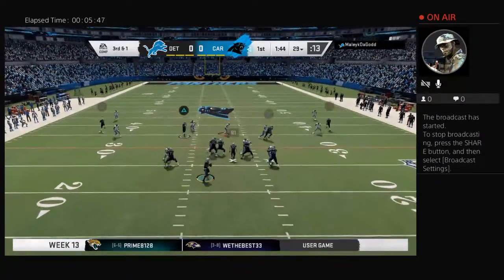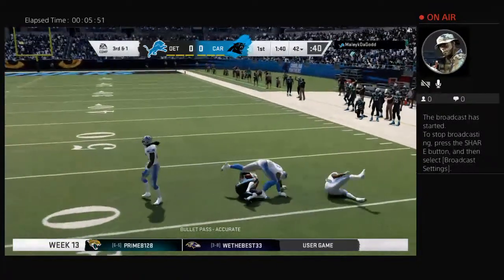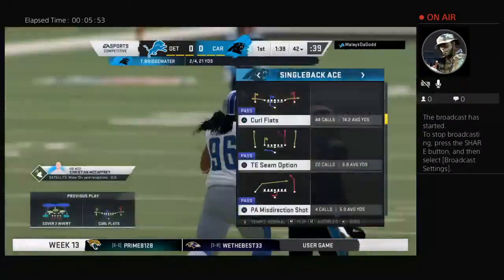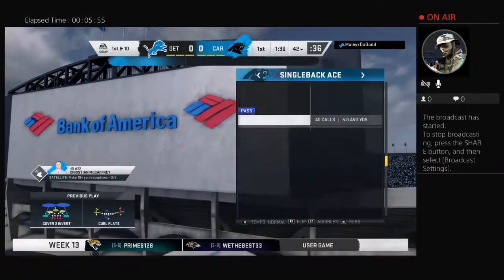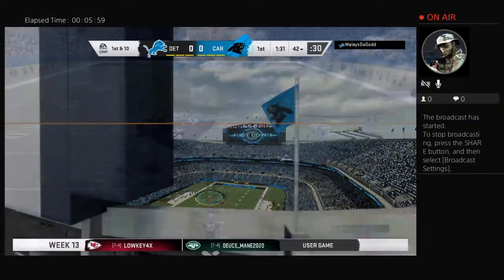The disadvantage of blitzing often alters the normal spacing and run fits and leaves creases like they were able to exploit right there. Here's Bridgewater. Completes it to Samuel. And they get him down, but not before he takes it across the 40-yard line. 13 yards, first down, Panthers.